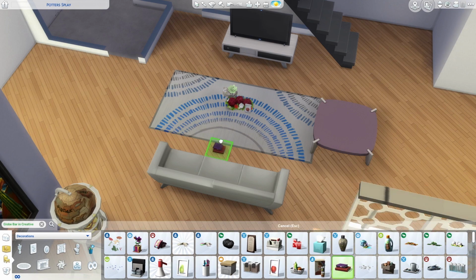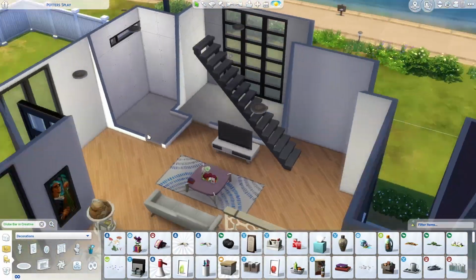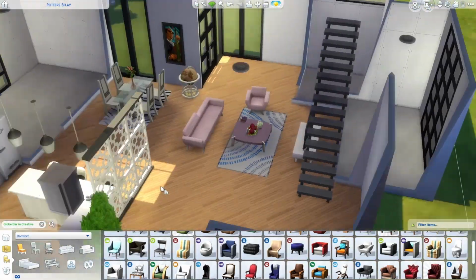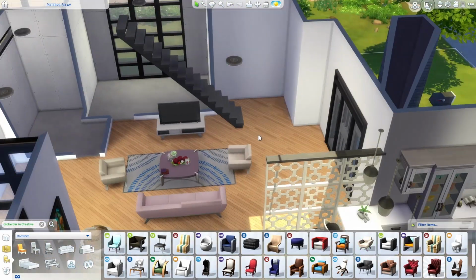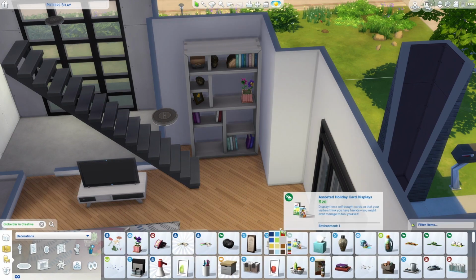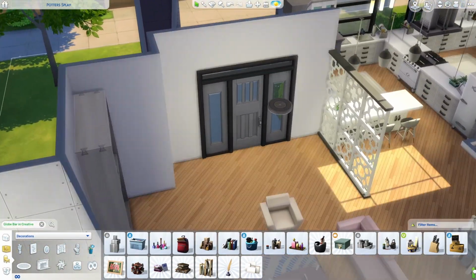The garden for this house isn't very big, but as usual I just sort of put a swimming pool. It's a kind of nice back garden or backyard with a nice little office room and a swimming pool and little bits for growing vegetables and stuff. So I'm just going to get into the build right now.